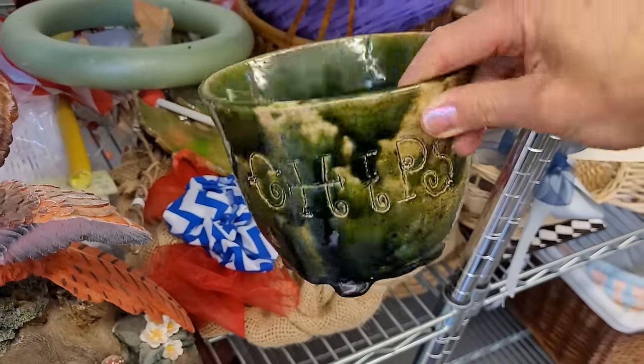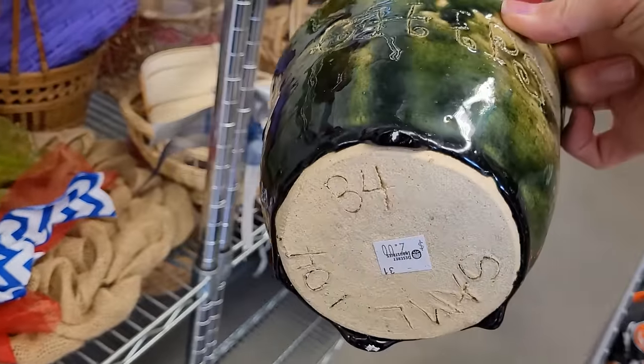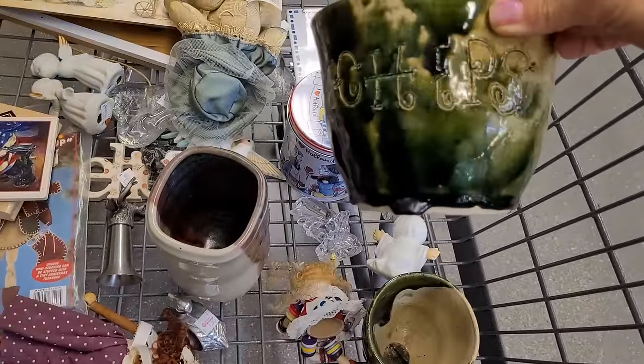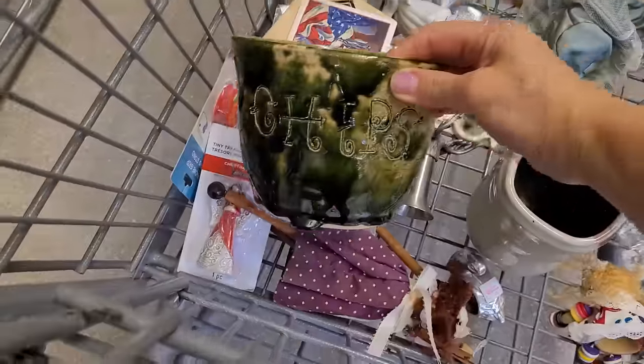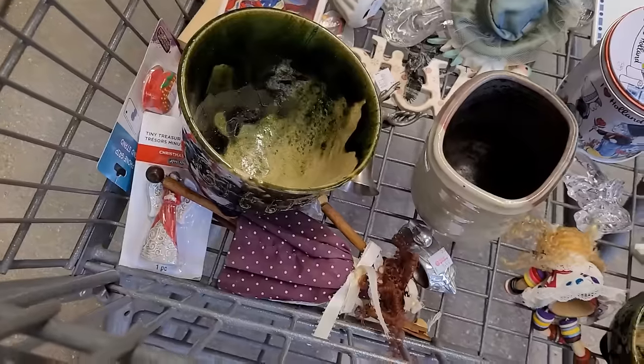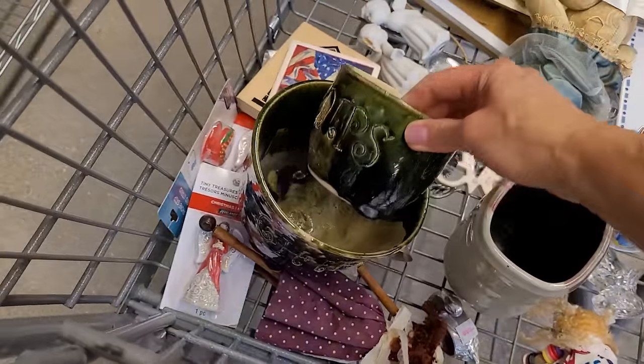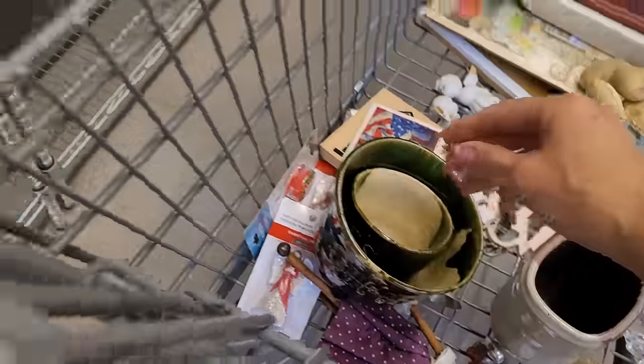This is the chip bowl to the little green drip glaze bowl we found inside. Let's pop that down over here and we can reunite them. Chips and dips. I am so excited to have found the set.